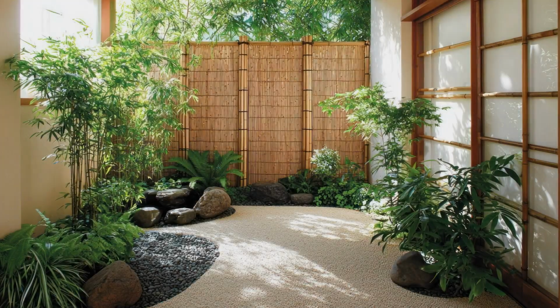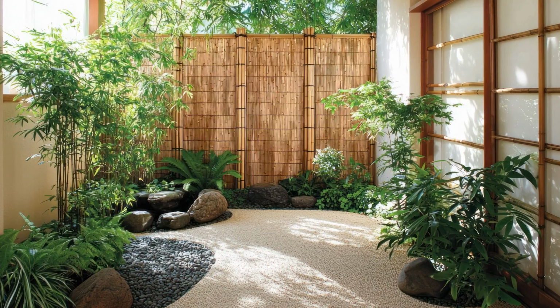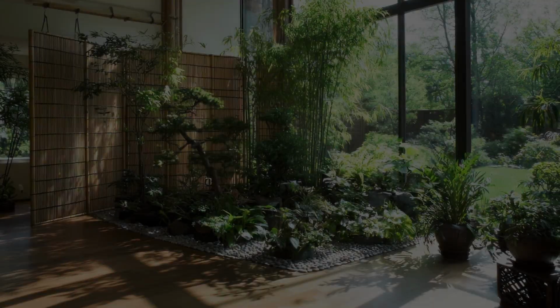Their inclusion encourages you to slow down as you enter the space, marking a transition from your daily routine into a meditative, calming environment, a hallmark of Japanese spatial psychology.